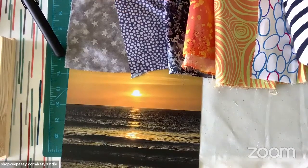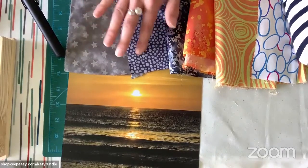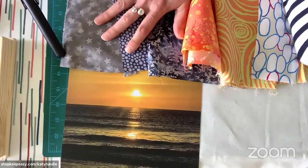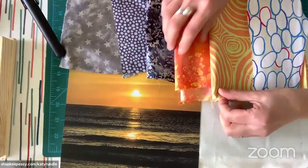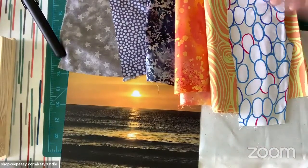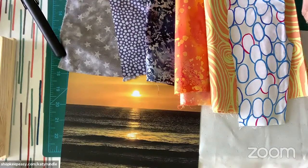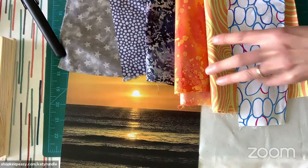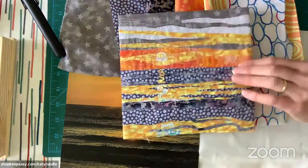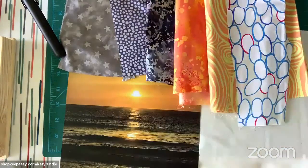Now I've got what I've termed my light, medium and dark colour fabrics for the sea and the sky. And then for the sunset fabrics, I've got my orange, my yellow and my white. And part of what I like using is different patterns within the build up of the collage piece itself. So I've got a few different fabrics here than were in the piece that you will have seen on the advert, which was this one. But this is what we're aiming for today.